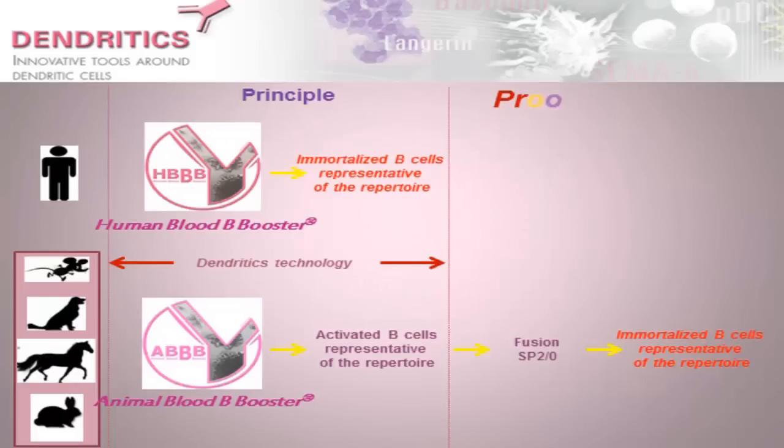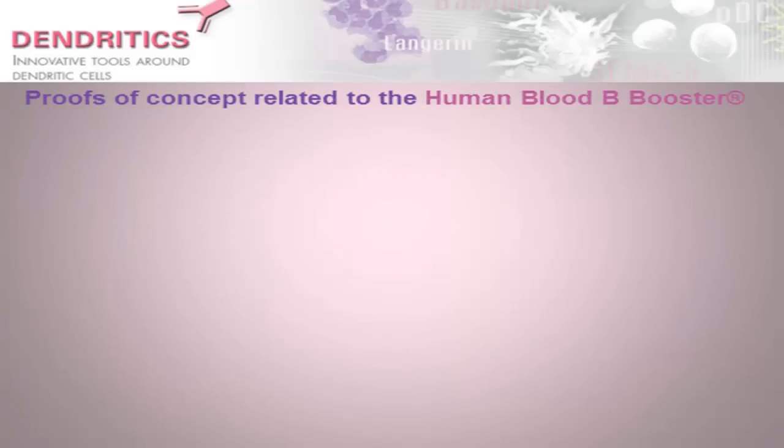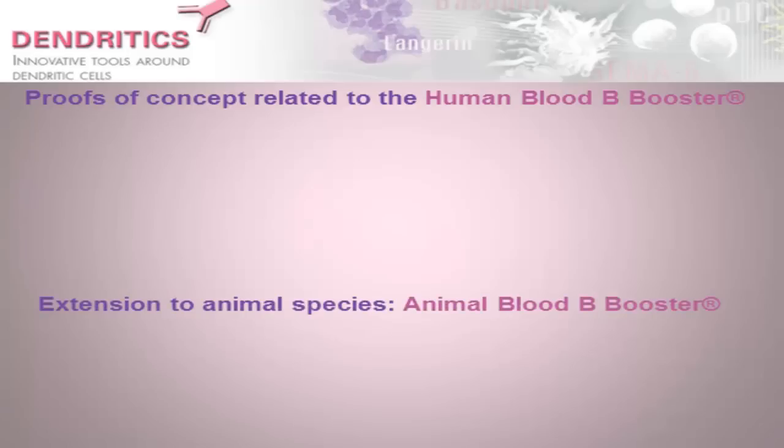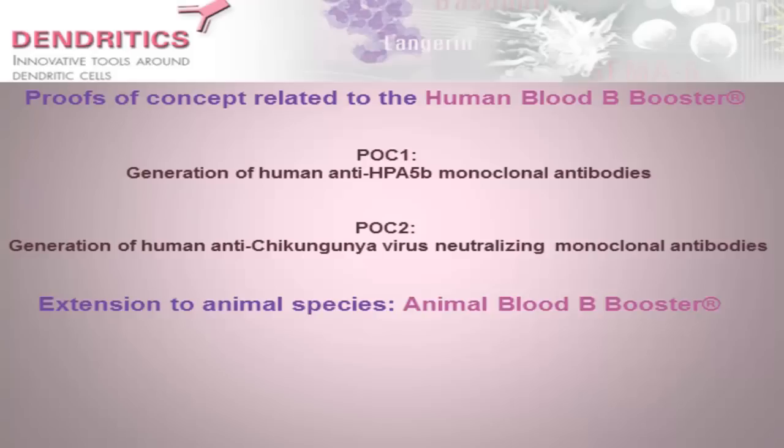In order to establish proofs of concept, we have used the immortalized B cell lines generated through the blood B booster kits to develop human and animal monoclonal antibodies. We first established the proof of concept for the human version of the kit, and then we extended the application to animal species. The first POC is the generation of a human monoclonal antibody raised against the human platelet antigen HPA5b. The second POC was the generation of neutralizing human antibodies raised against the chikungunya virus.